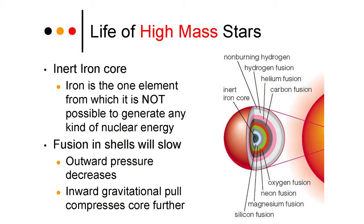All right, so why is there iron in the middle, and why do we stop at iron? The nucleus of iron is special in that how it's configured, you cannot do fusion and get energy out of it. You put energy into it to get the next heavier element.